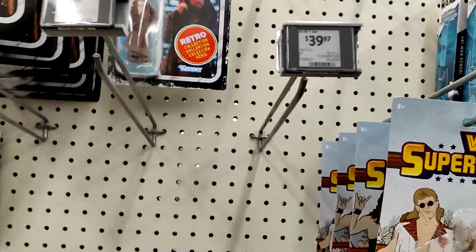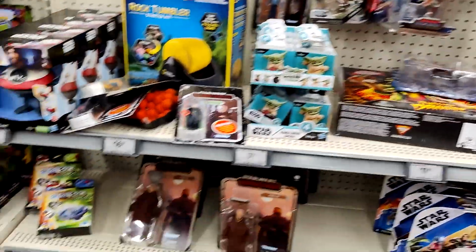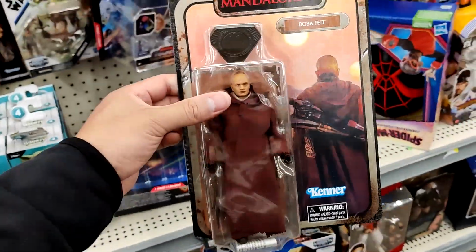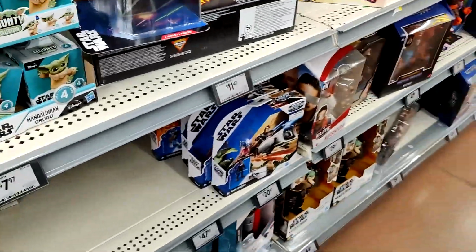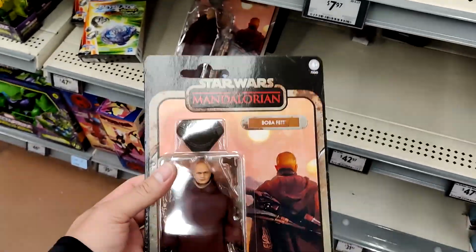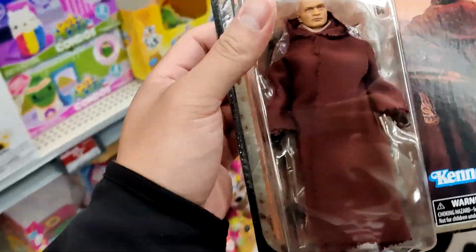Not sure how much it costs. I'm gonna go ring it up momentarily, but they also have the Walmart exclusive Boba Fett, the Credit Collection. Look at how expensive it is now. That's crazy. $42.97. Look at the look of disapproval on Steph's face. But $42.97 now for, I think, this is a Walmart exclusive.